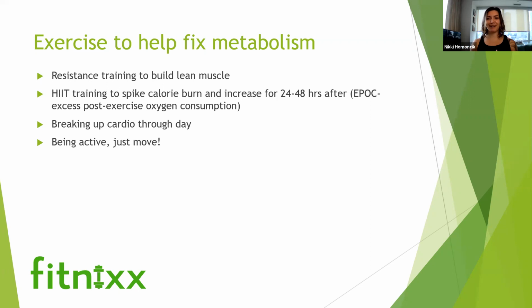Another little thing I always joke with my clients is they're like, oh my goodness, this is so hard. I'm like, it's going to get easier, but then I'm going to make it hard. I love that. Yeah. So I'm like, it's going to get easier, but I'm going to make it harder because that's what's going to continue to progress.